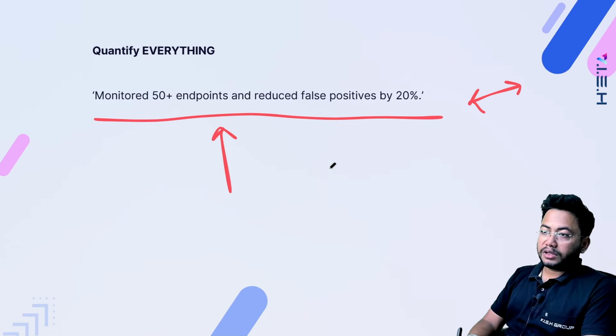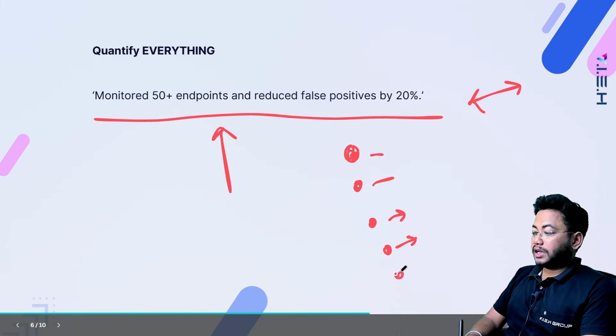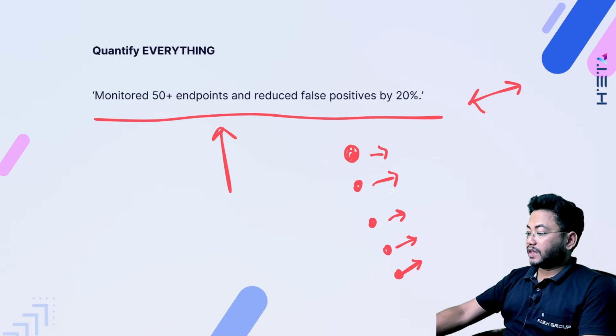Numbers prove your work all the time. So whenever possible, add how many systems you have worked on, how many alerts you have solved, how much improvement, how many vulnerabilities there were, and what percentage-based results you achieved. Add those numbers, because that is going to create an impact. Quantification turns your tasks into actual achievements as well.